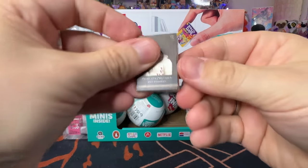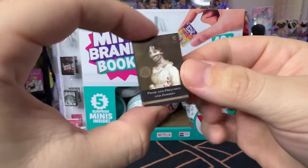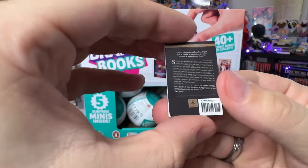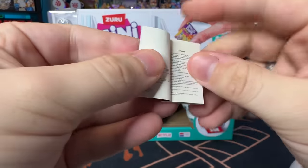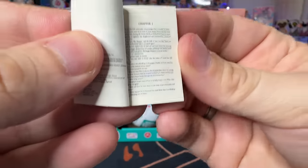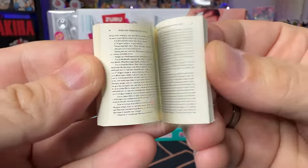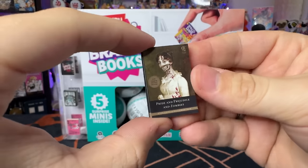Okay, this is Pride and Prejudice and Zombies. I actually don't have this one at all, so this is your first time seeing them. They're tiny. You have the spine, you have the back, and then you can open the front page and you can see this. The only page of the book that is actually readable is the first page. Everything after that is like lorem ipsum, so you can't actually read it. So the first page is readable, but that is it.